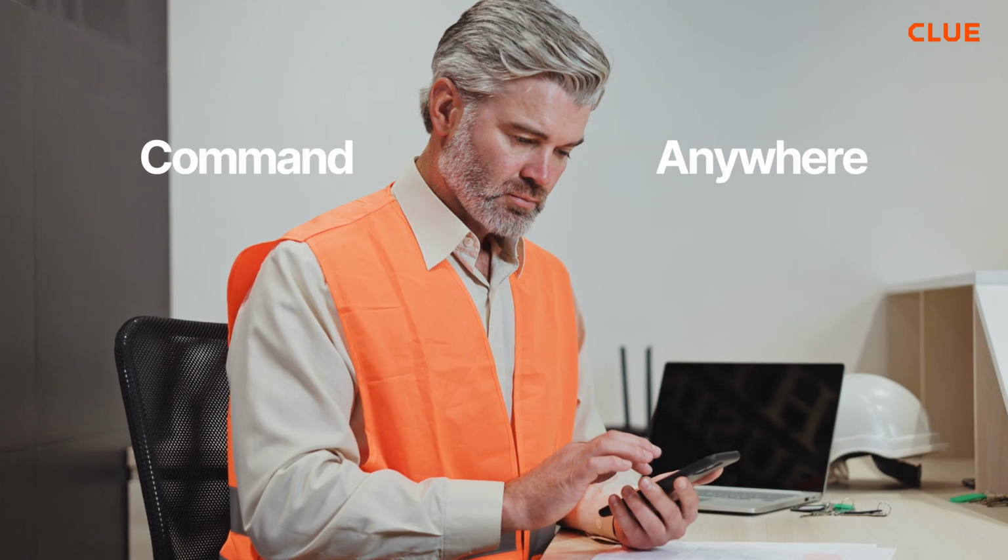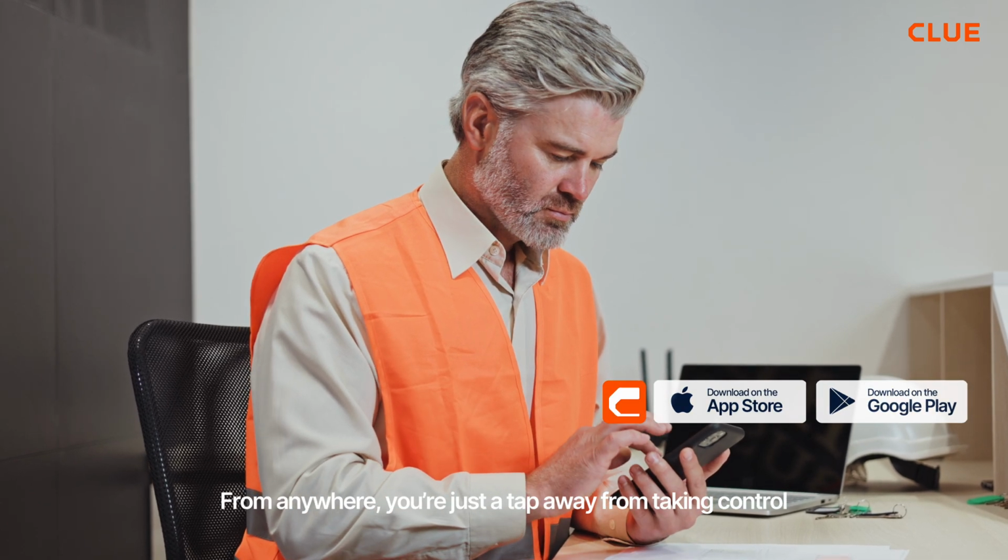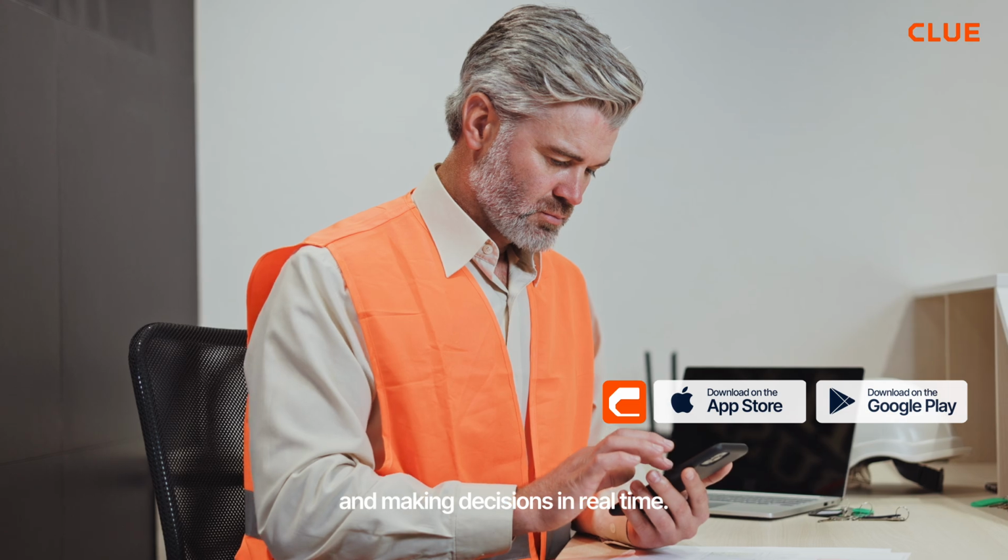Command anywhere. Manage your fleet on the go with the Clue mobile app. From anywhere, you're just a tap away from taking control and making decisions in real time.